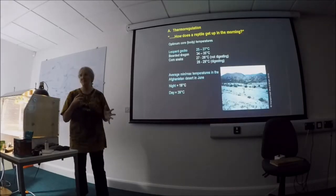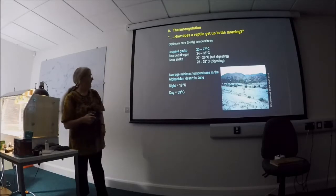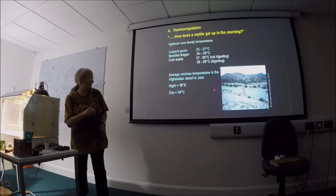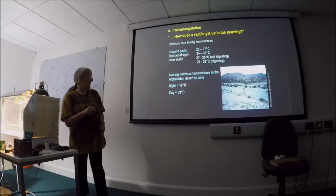But then when we look at the environment, this doesn't match, because for example, let's look at the leopard geckos. Their optimum temperature is 25 to 27, but here's the Afghanistan desert, and this is where they live, in the little rock crevices and things, and at night it drops a heck of a lot below that, and in the day it goes way above it.